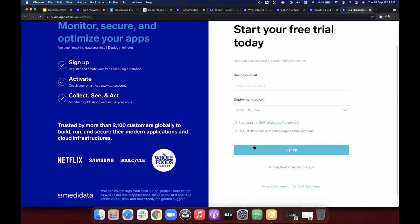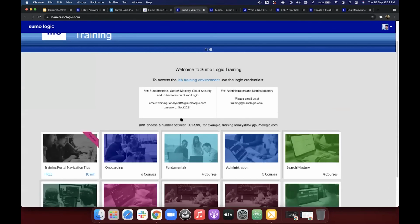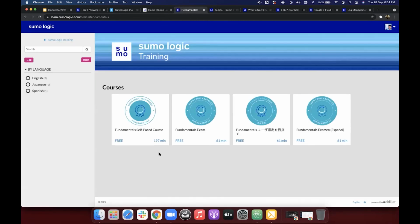So the fundamentals certification, is it just for this course? That's right. I noticed there were three courses with the word fundamentals: the Cloud SIEM fundamentals, observability fundamentals, and plain old fundamentals. So that's just for this class. Yeah, it's just fundamentals. And if you click on it, you will have self-paced courses and the exam in a couple of other languages, which is, I think, Japanese and Spanish. Great. Thank you.